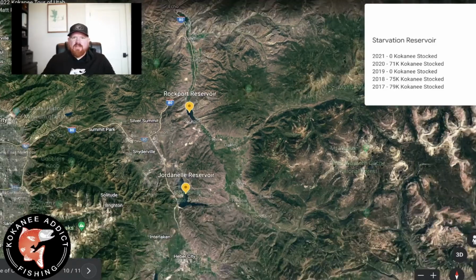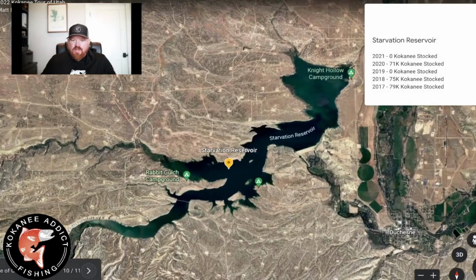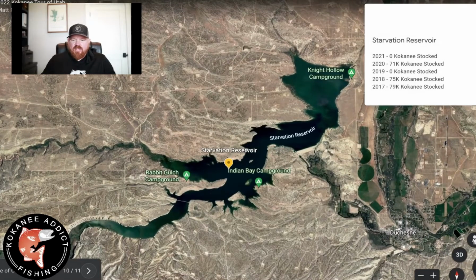Now next on the list is Starvation. That is an interesting lake. If you look at what they've done for Starvation, back in 2017, they planted about 78,000, 2018, 75,000. Then 2019, they did not plant kokanee there. Along with last year, they did not plant kokanee there. 2020, they did do 71,000. So there is a population there.